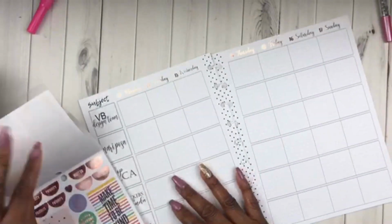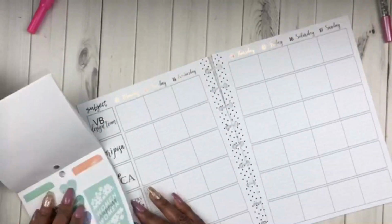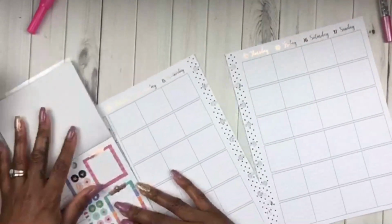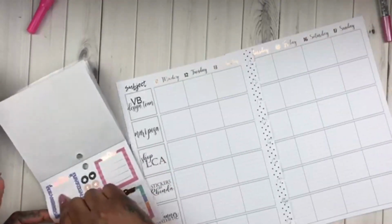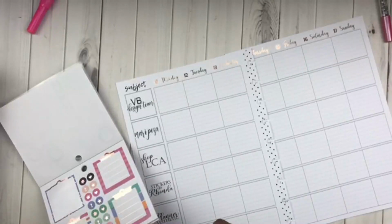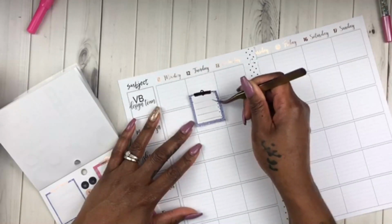But I'm going to have fun with this week because all of these pretty colors and the rose gold are so perfect. So what I definitely want to use are these clipboards. I love a good clipboard sticker. They are so cute to me. So I'm going to add these throughout in a stagger kind of way because I want to be able to put them on both pages.